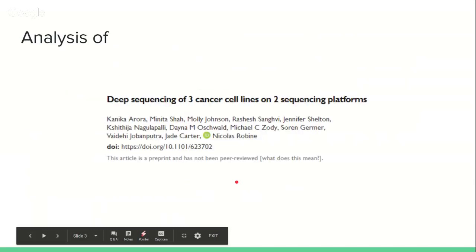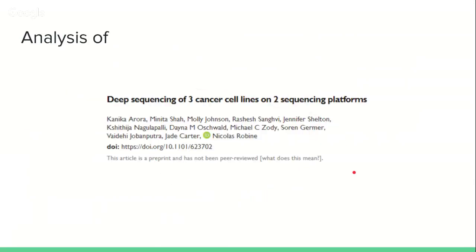And today we're going to talk about the deep sequencing of 3 cancer cell lines on 2 sequencing platforms. Specifically in 2 Illumina sequencing machines, in this paper by Nicolas Robine, Kanika Arora, and others.